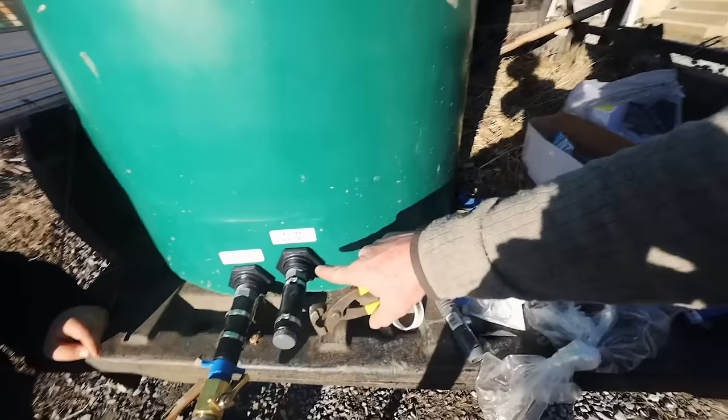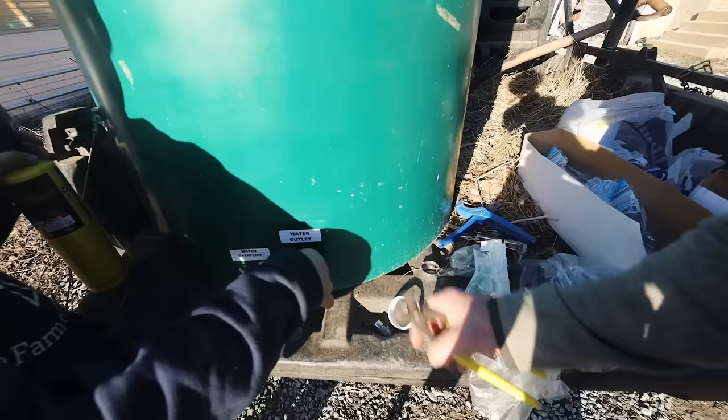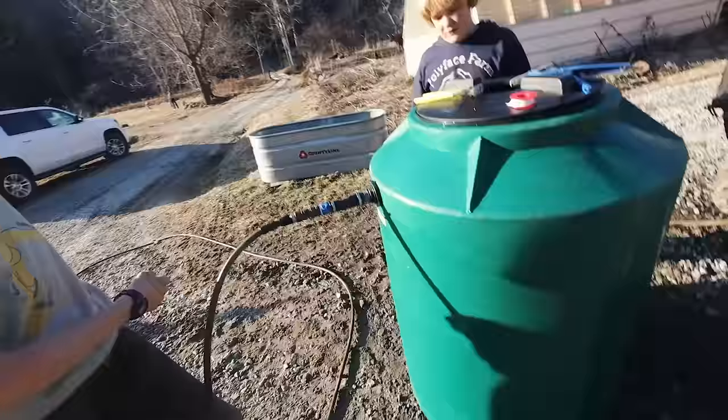I think that's gonna freeze. Why does it matter if it freezes? It doesn't matter except it might break something. Well, I'm sure you could get something that could screw on. Yeah, a cap on that. Oh, we're cooking with grease.